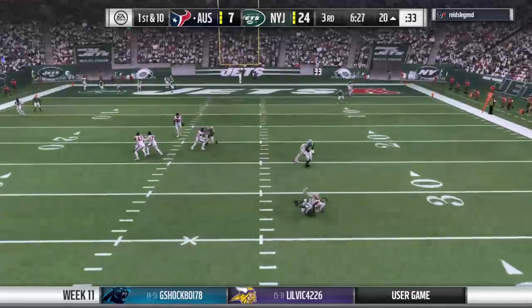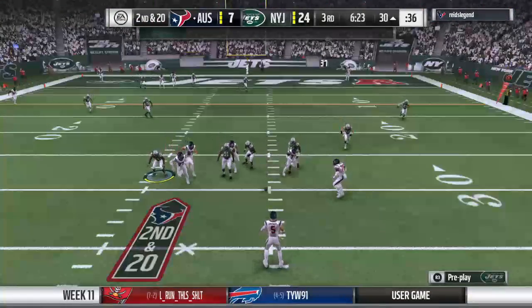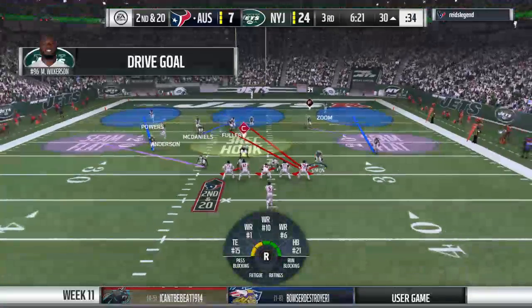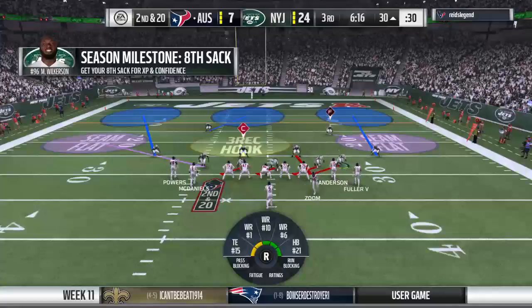That's a big time. And no escaping this time as he'll go down. They got him for a sack. It'll be a loss of 10. And it'll bring up second. And quickly they get to the line.